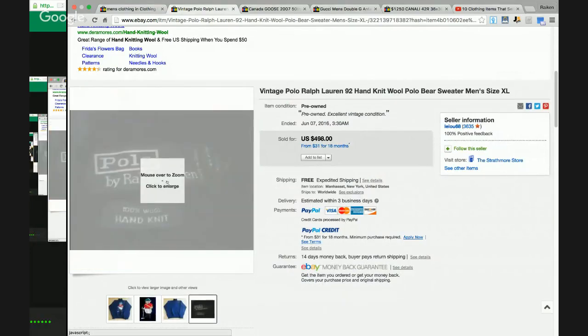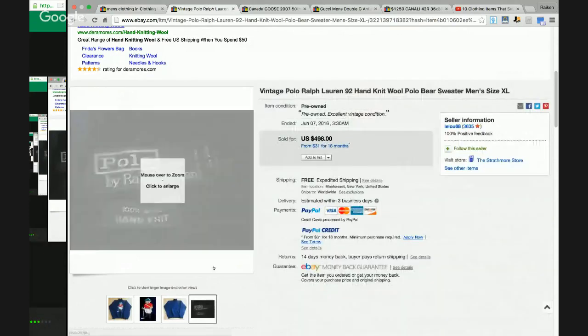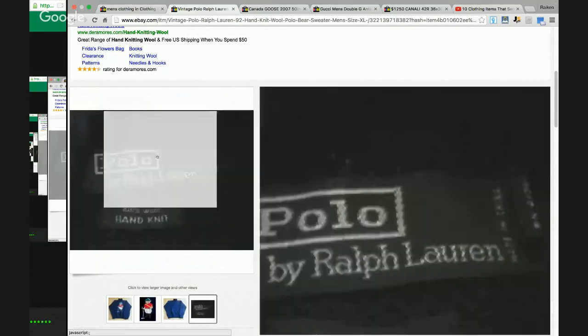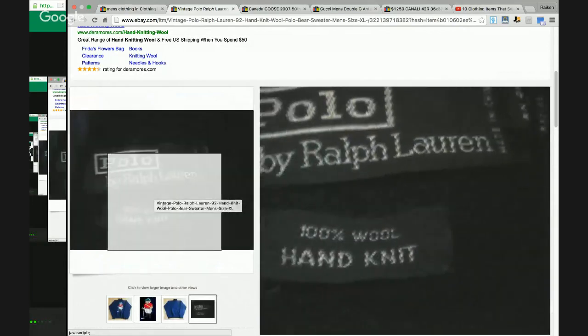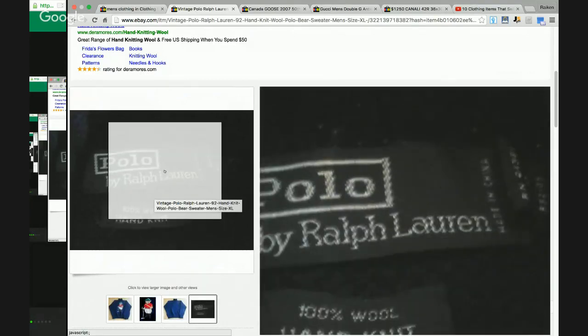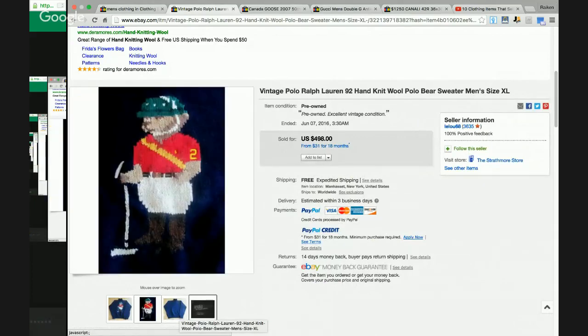You know, this is just a regular tag right here. It is a little bonus that it's hand knit. That always gets me excited. If I was just looking through the clothing rack and I didn't see the front and I saw this tag, I'd start to get a little interested because I see it's 100% wool and it's hand knit. Anything hand knit, Ralph Lauren, you want to look a little deeper into it. Made in China, so that didn't really get me too excited. But when you flip it around, or if you see the back, I'm still not excited. But if you flip it to the front, that's where the money is.